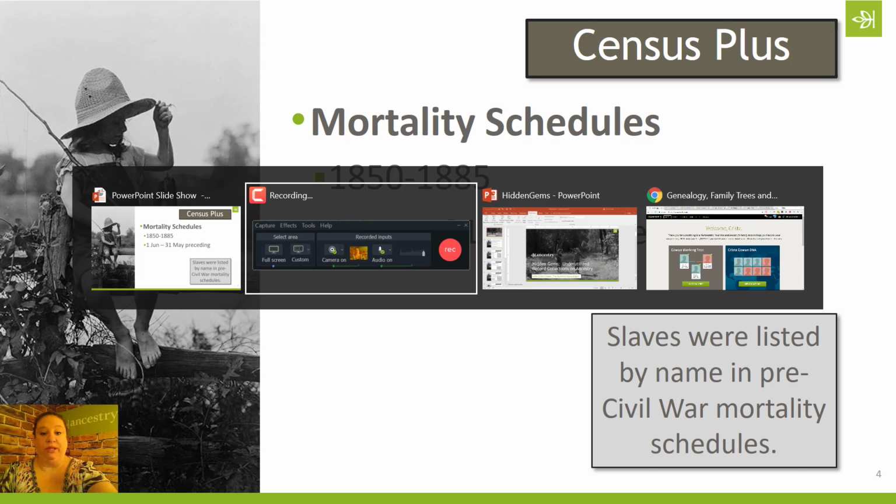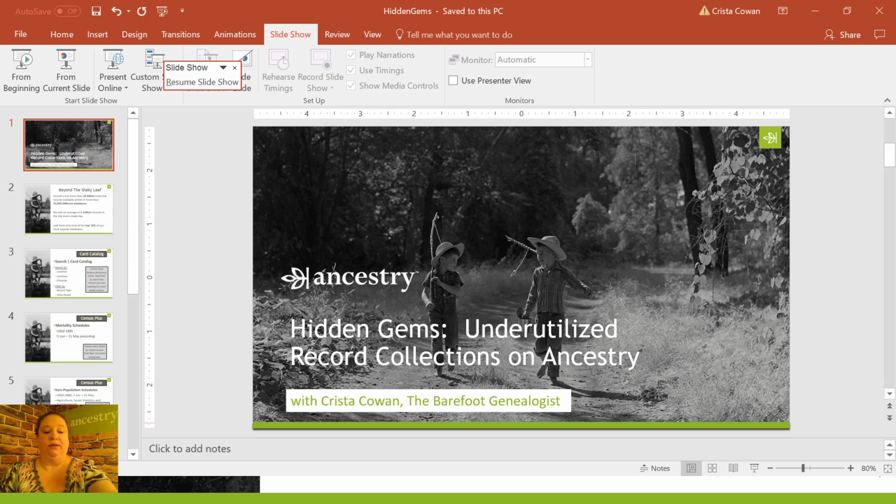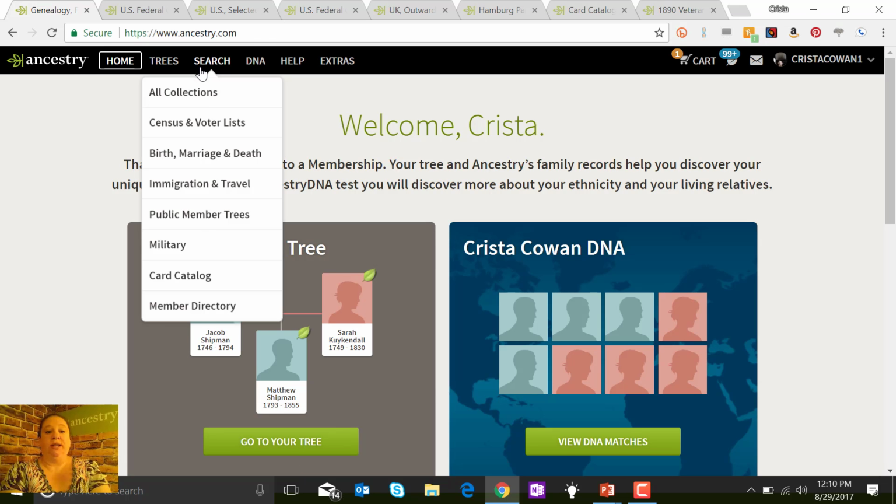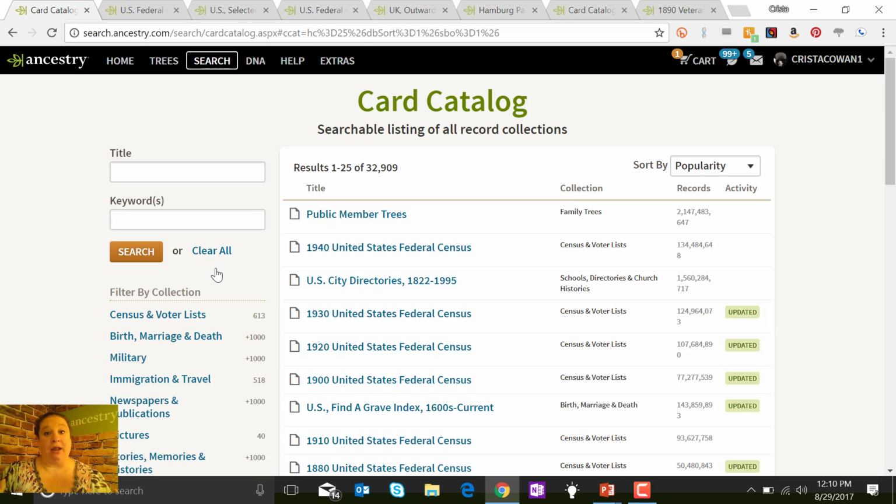Let me just show you really quickly where you're going to find information about that mortality schedule. Again, in the card catalog, you can go in there and you can search. This is like card catalog 201. Hopefully you've already mastered card catalog 101. You can come in here and you can actually search by the word mortality.